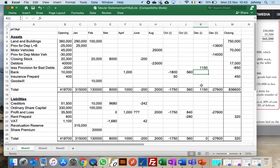Yep? You okay with that? Now, if I want to have a bad debt or increase our provision for bad debts, that's a new expense. So that expense will be in profit and loss. If I want to make my provision for bad debts smaller, I do a minus in the expense, so I'll end up doing that as a plus in profit and loss. 1150 goes in there. So no, it's wrong place. Profit and loss.